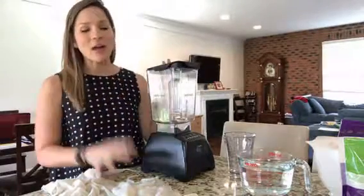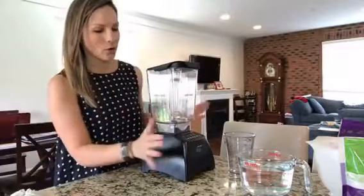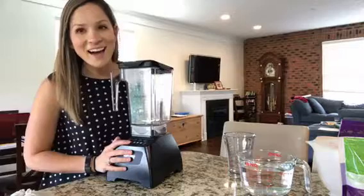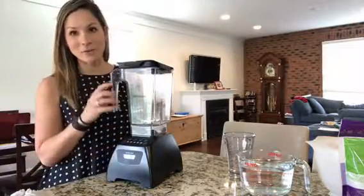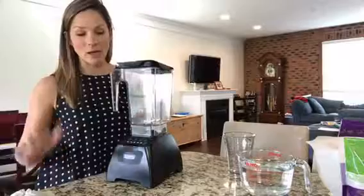Okay, so I just have to tell you why I like it, and then I'm going to show you really quickly how to make coconut milk, and then I'm going to talk about what is in my Hormone Hacker program. Okay, so I chose to invest in a Blendtec. The reason I hemmed and hawed about it for so long is because this sucker was like $400, okay? But the second I used it the first time, I was like, it was worth every single penny and more.